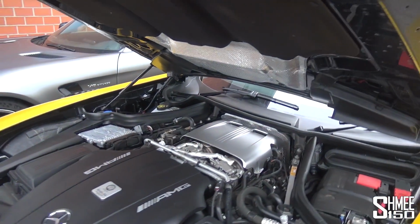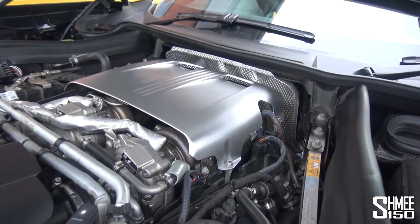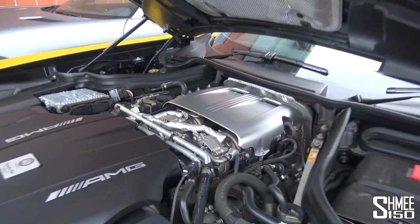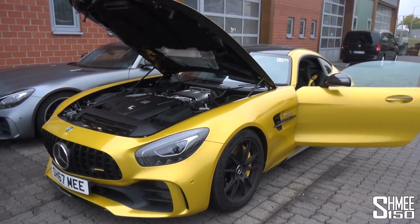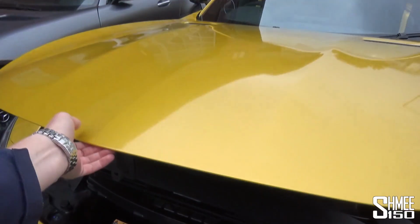So let me lift this up. You can't see too much of this, but back there you have the new turbos. We had a quick look at them in the previous video. You can see the RENNtech logo just on the side. Basically, they have larger fans to push more air through, which makes them more efficient and more powerful, and it actually sounds even louder as well. So the GTR is now even more of a beast than it already was.